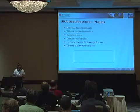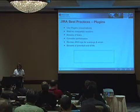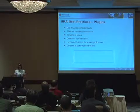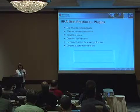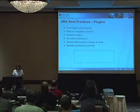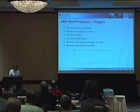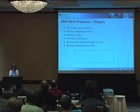Then review the JIRA logs for warnings and errors if you're going to implement a plugin, and the potential end of life basically is, the developers are awesome, but hey, they could leave and go start a tiki bar, so maybe that plugin won't be supported. And that box, it's a mystery box.